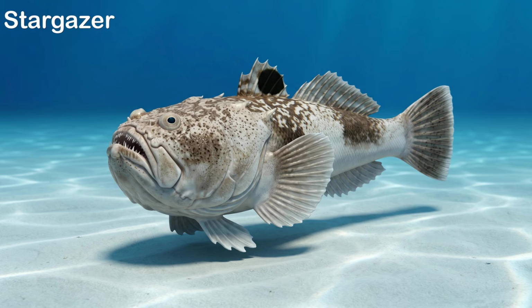Stargazer. This unusual fish buries itself in the sand with only its eyes pointing upward. It can deliver a surprising electric shock to anything that gets too close to its hiding spot.